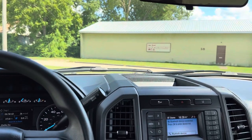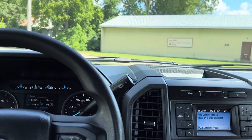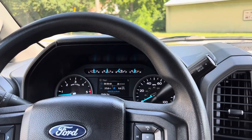All right, don't wait around. I promise you this truck will not last long while you're waiting. Somebody's gonna be buying it. So just don't wait if you're interested.